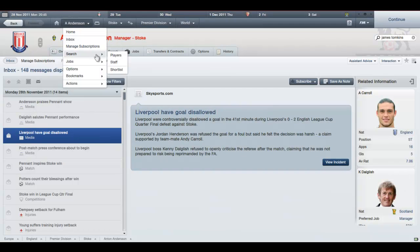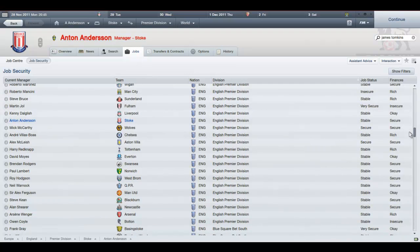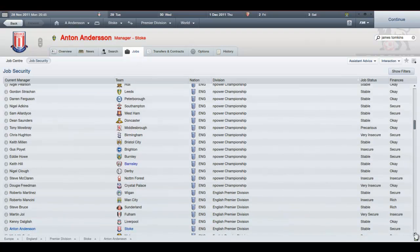Liverpool is thinking about sacking Kenny Dalglish for some reason. I have no idea what reason that is. Let's see here. No, it's stable now. I remember it was very insecure before. Insecure. Roberto Mancini is insecure. Let's have a look at me then. It's stable. The finances are secure. Portsmouth. The finances are okay. That is quite cool.